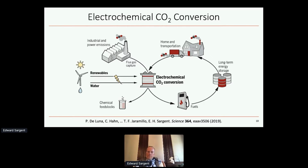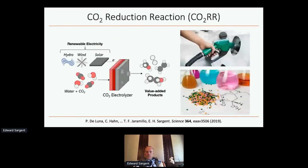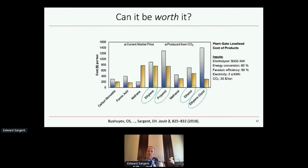So I mentioned that this process, the CO2 reduction reaction, takes electricity, and in fact, it can be from any source, but for this to be interesting from a carbon perspective, it should be low carbon electricity or renewable electricity, combined with water and CO2 into the CO2 electrolyzer, and we synthesize something more economically valuable than CO2 and more energetically rich than the CO2. So what are our options for that more energetically rich product? Well, I did talk about ethylene. Ethylene accounts for 1 or 2% of total CO2 emissions.